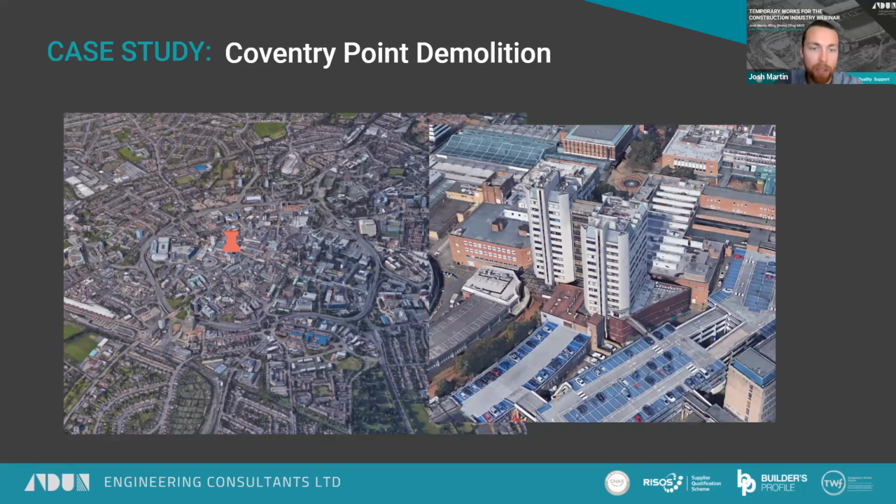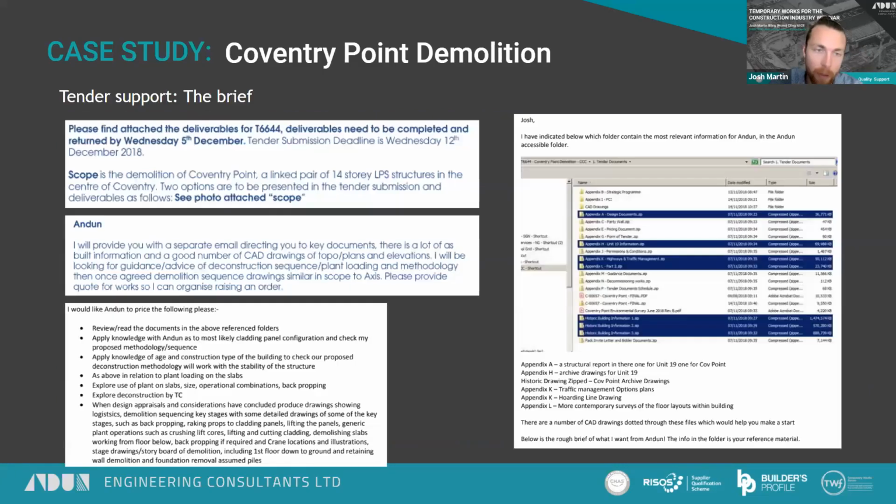So there were key drivers in the chosen methodology of demolition, and that was all really pointing in one direction, which is top-down demolition. At tender stage, we had a fantastic brief and an understanding of what the contractor wanted as part of their tender submission, and it was principally using our knowledge and experience to develop a demolition methodology that would work on site with all the constraints involved. There was lots of information, so it was really helpful that the brief identified the relevant information so that we could save a lot of time going through it all.